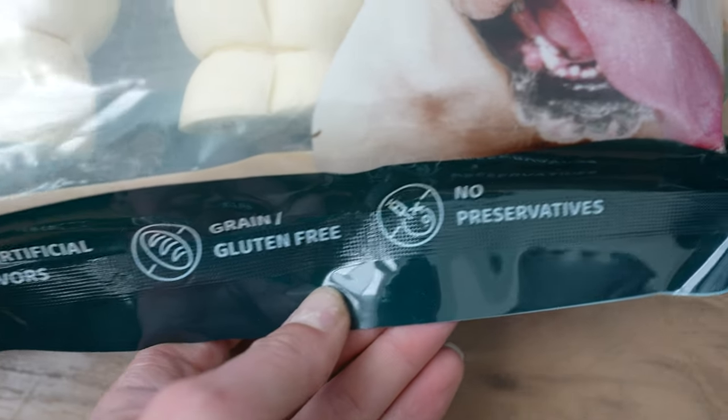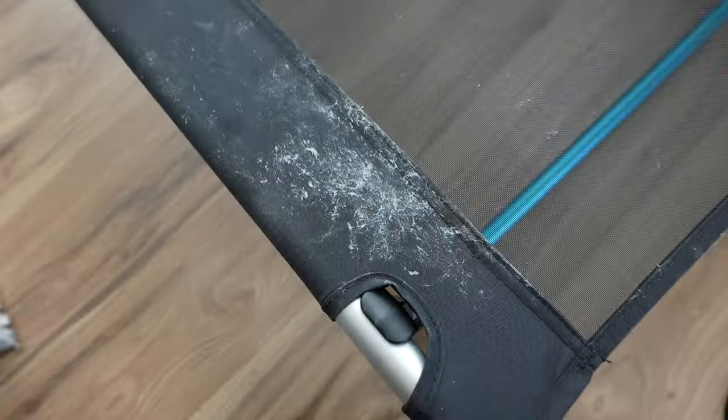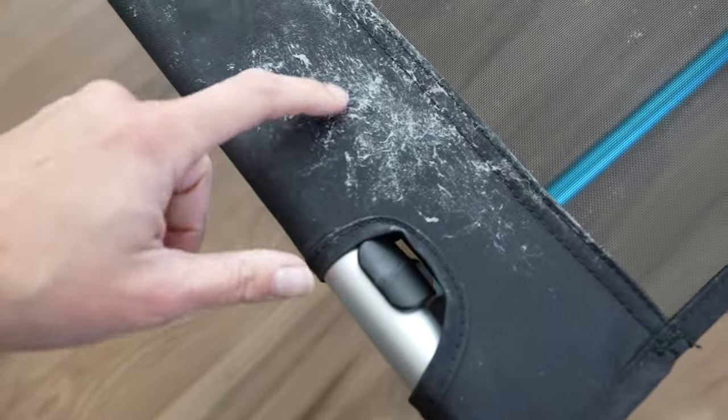And to me, that is the perfect combo of pros, and the only downside is that they do leave a slight residue. But honestly, it's pretty minimal, so I don't really worry about it. And it's not permanent. I could just throw whatever item she was chewing on, the blanket or my jacket in the wash, and it would be good as new.